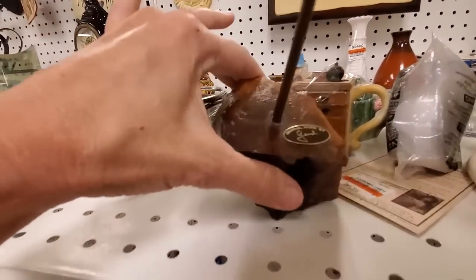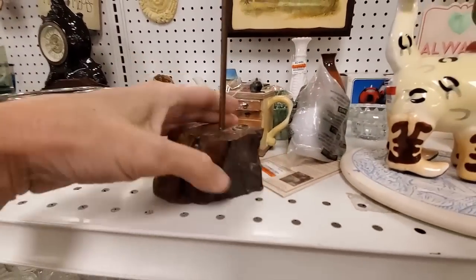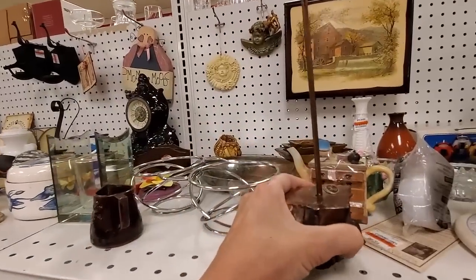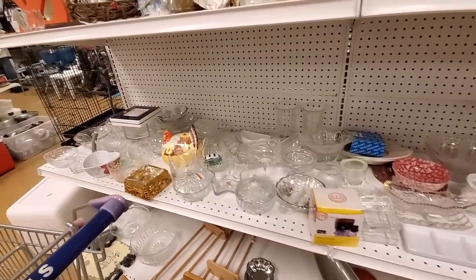I spot this, it's original work by, and I can't quite make out the name, but I believe it is like a local artist in Arizona. I would have picked this up had it not been $7. It was interesting, but I think it would sell for around $20.